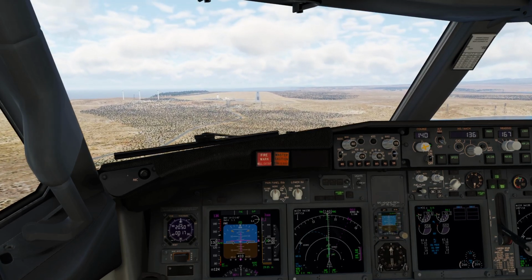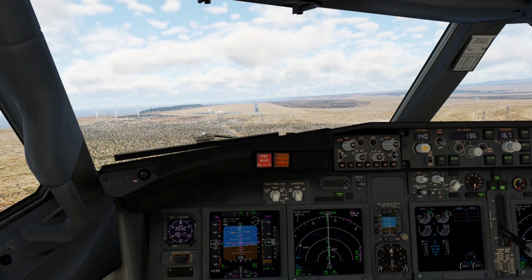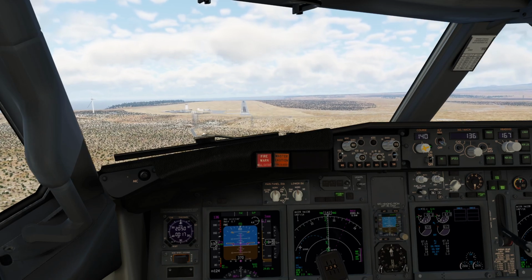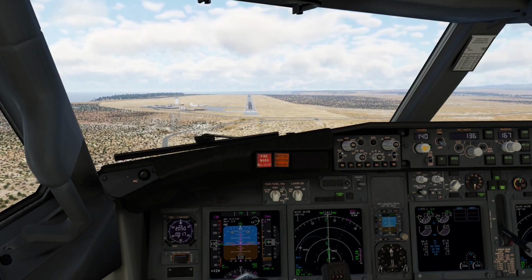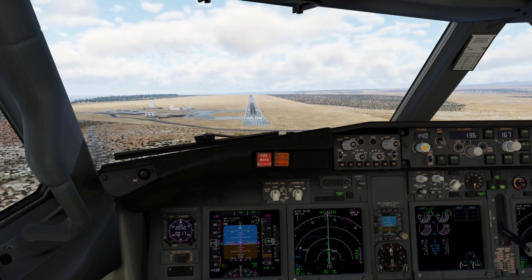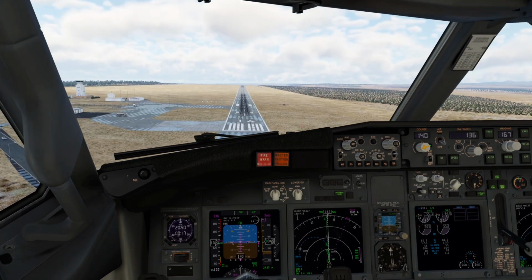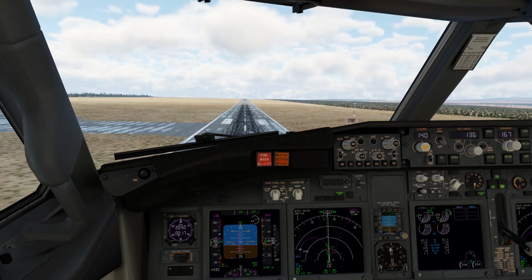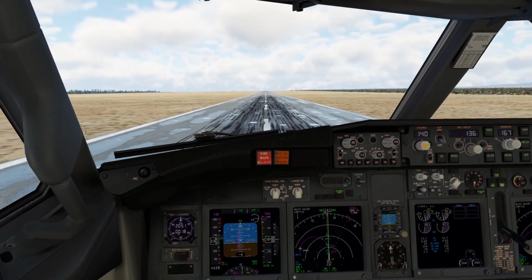500. Approaching minimums. 400. Minimums. Continue. Power line, a little inconvenient here. We're going to have to come a little higher than the approach would like. I'll just slow it down a tad so we can limp over. 300. It's fine, actually, I have to say. Alright, down we go. 200. 100. 50. 40. 30. 20. Cutting the power. 10. 5. Down we go.